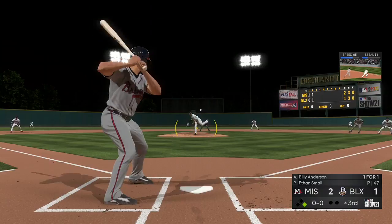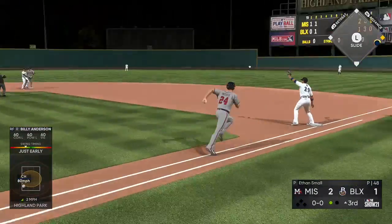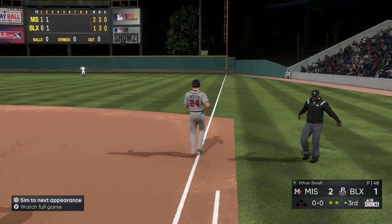Into the box, Billy Anderson. He grounds it sharply to third. There's one. On to first, a double play.